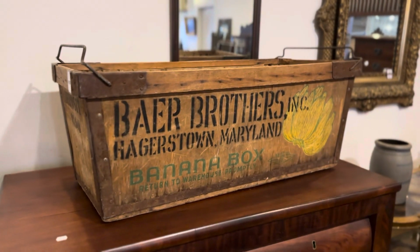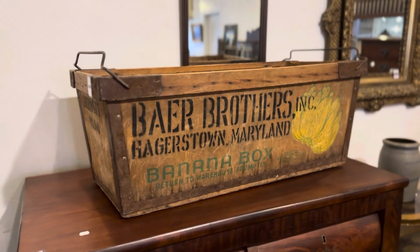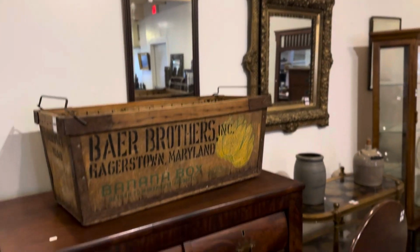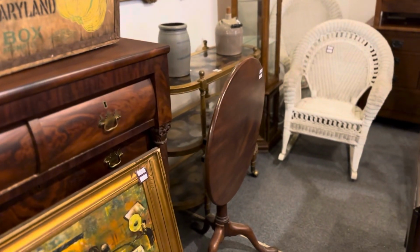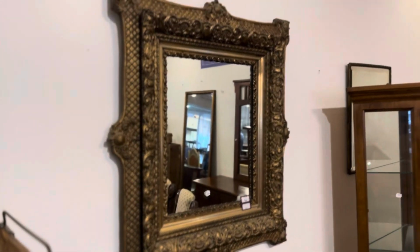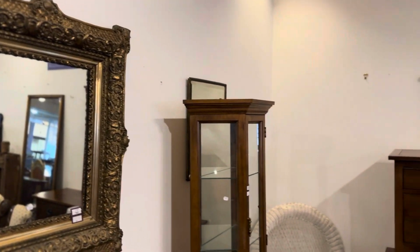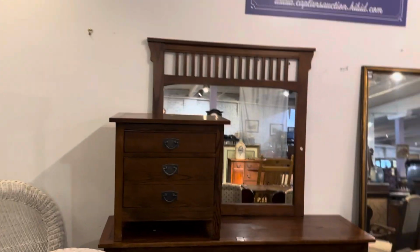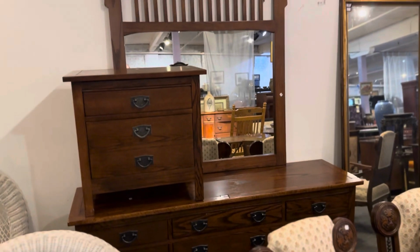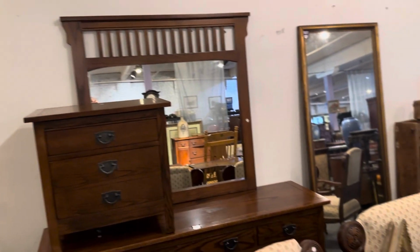as well as this wonderful banana box. I absolutely love this banana box. Imagine that on a big harvest table with all sorts of stuff inside it to make kind of like a centerpiece. There's a lot of crocks in this, as you'll see. We'll see a lot of crocks, and here's a beautiful mirror. Again, an estate from Pikesville that can go all the way back to the Civil War, where the gentleman was a major. Nice mission oak style bedroom set right there as we pan along.